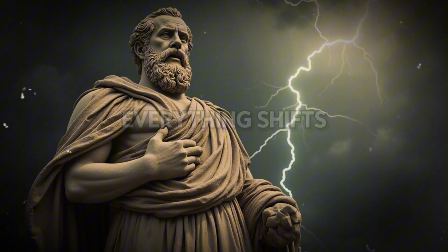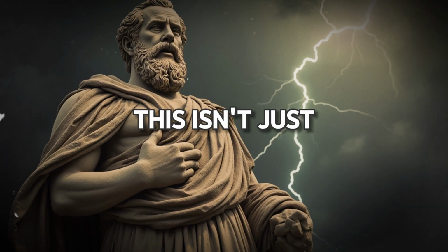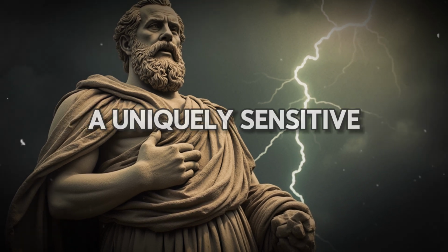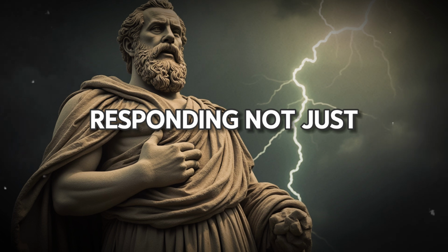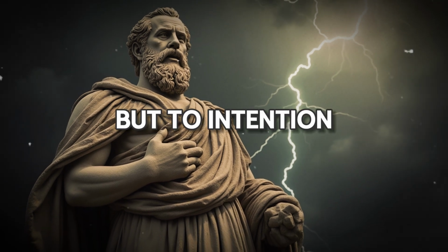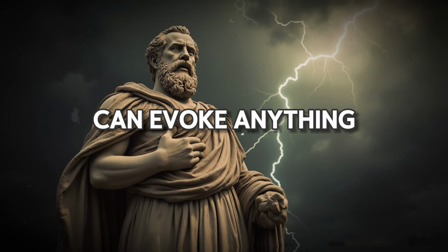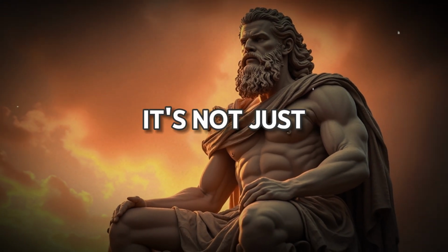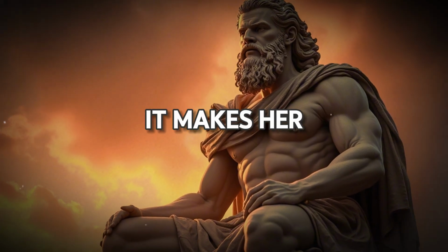In that instant, everything shifts. This isn't just a casual touch, it's a silent language of connection. The waist is a uniquely sensitive area, responding not just to touch, but to intention. A light yet deliberate touch can evoke anything from comfort and trust to undeniable desire. It's not just about what you do, it's about what it makes her feel.